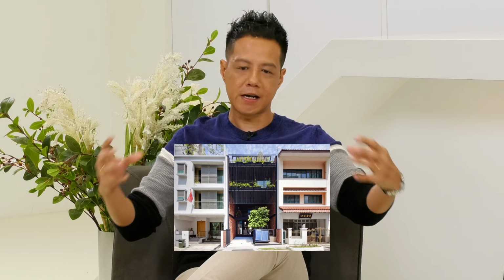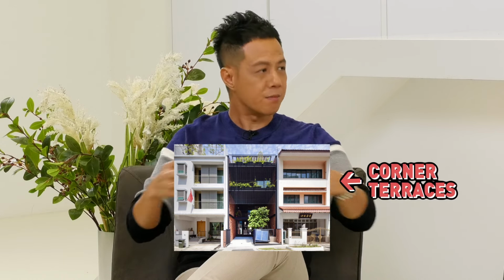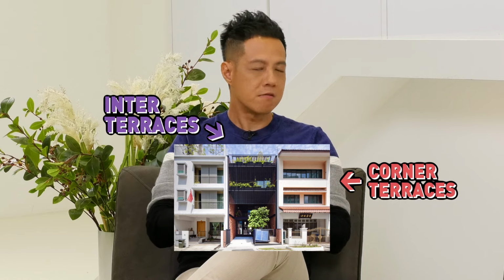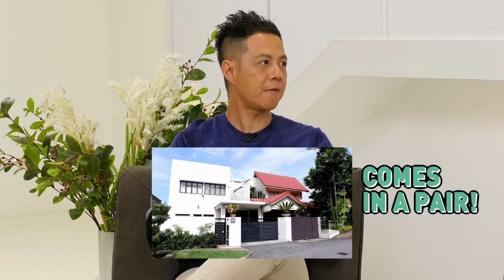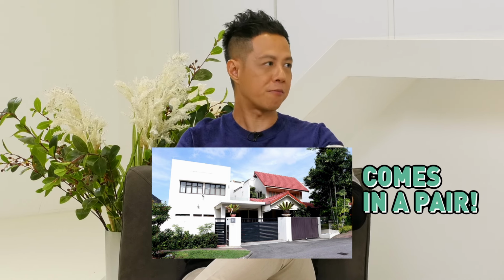What's the difference? So there's three main categories of landed homes. Firstly, we have the terraces. Terraces form a row of houses, and at the end of the corner, they are called the corner terraces. And those in the middle are called the inter terraces. The next tier would be the semi-detached, and they usually come in a pair. They share one central dividing wall that separates the two properties. But it's still two houses? It's still two houses, always two houses.